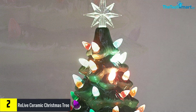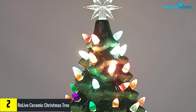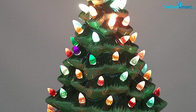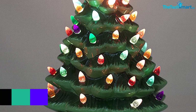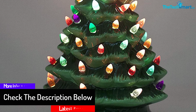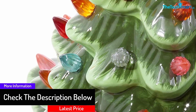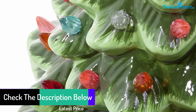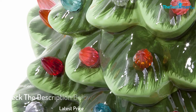Plus, this green color design will allow the tree to give off a Christmas vibe and will look great no matter where you put it. It is 14.5 inches tall and is suitable for tabletop and countertop display, and will be able to stand still on any surface without tipping. With this breathtaking Christmas tree, you will be able to enjoy your Christmas on a whole other level.